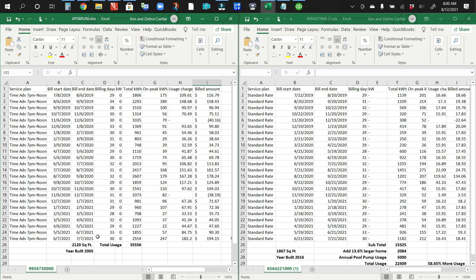Just this past June into July, they used 2554. My billing period is a little different, so I had more of July in it, which is a hotter month. I only used 1182, so they used more than double just last month. So unless their air conditioner is not working properly, and this is something obviously we'll be checking during the inspection period, there's no reason for this kind of usage. You can look every month. They're ridiculously high compared to what we use.